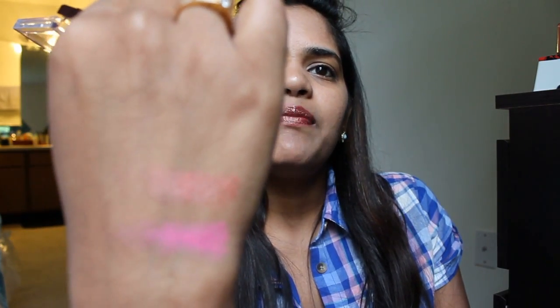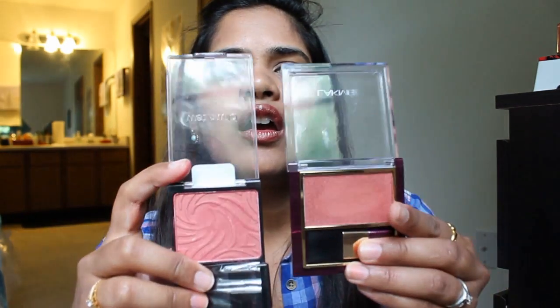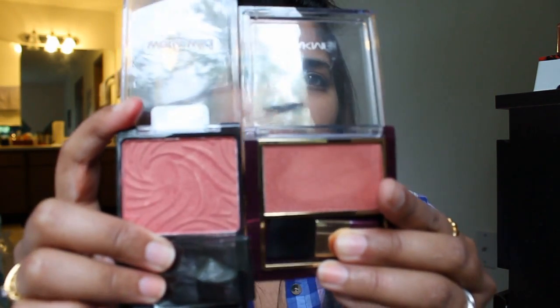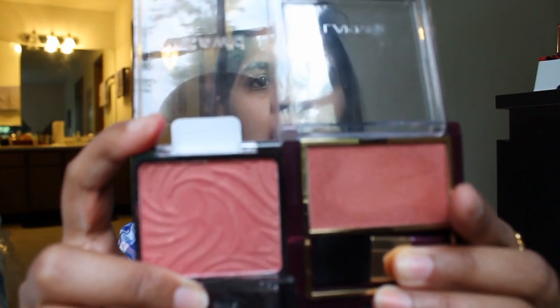And let me do a quick swatch right beside Beach Please. So if you can see that blush color right there, when I see the packaging and compare, this is darker than Berry Shimmer. This is Berry Shimmer, but when you see them, they look fairly close. Let me see if I can do a side-by-side swatch with them.